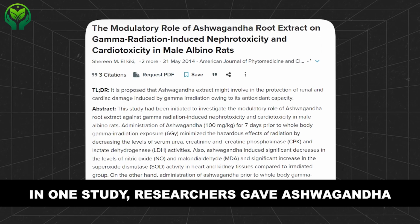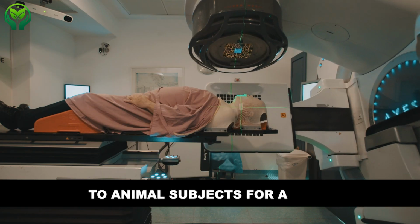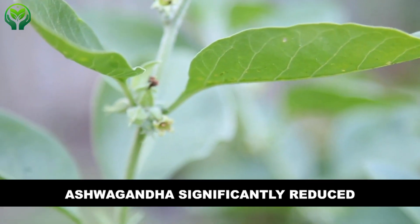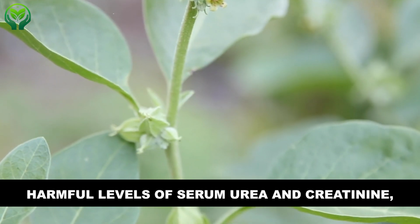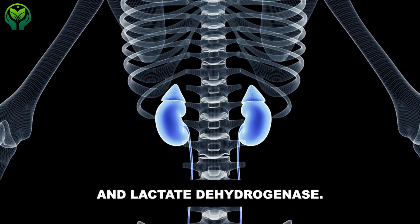In one study, researchers gave ashwagandha at a dose of 100 milligrams per kilogram of body weight to animal subjects for a week before exposing them to gamma radiation. For the results, ashwagandha significantly reduced harmful levels of serum urea and creatinine, as well as other markers of kidney stress like creatine phosphokinase and lactate dehydrogenase.